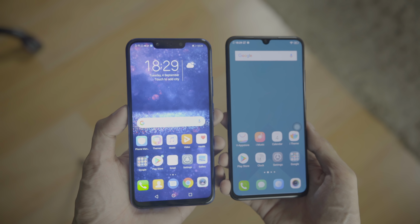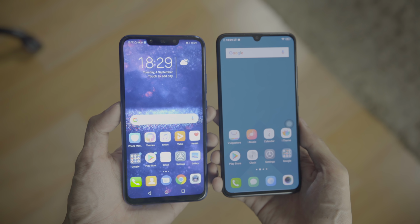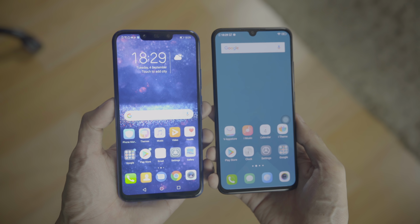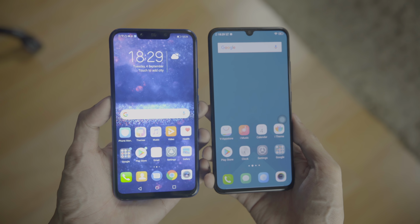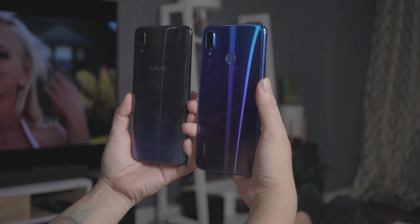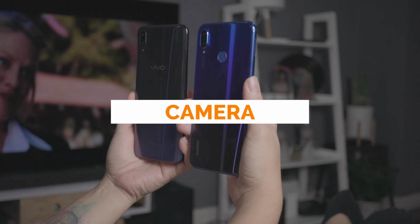Given that, the V11 takes the win for display, not just because of the Super AMOLED screen, but also because of the much smaller notch. Let's not forget about that. Now let's get into the nitty-gritty part of this comparison. Let's check out the cameras.